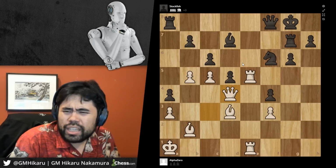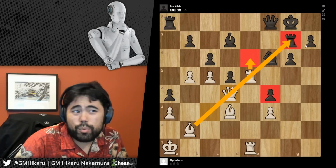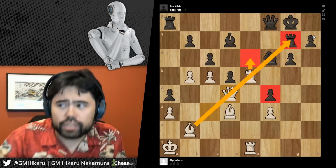I mean, this position I wouldn't mind because it's pretty clear cut in terms of what you're trying to do with the open file. But I would hate the position after g6. After g6, I would hate the position for sure. Even as white, I would not enjoy it.